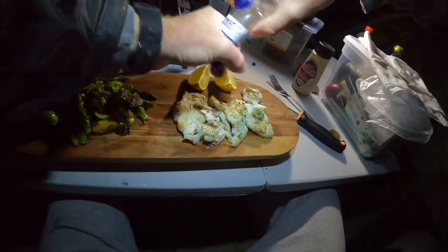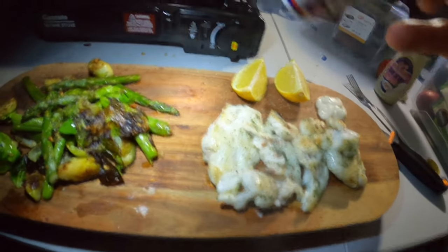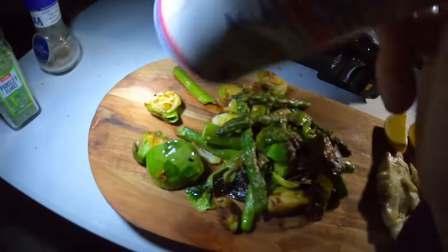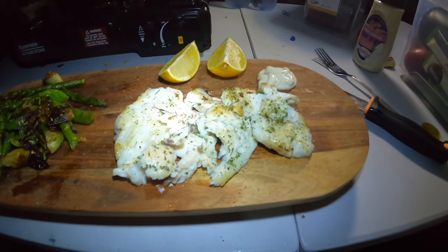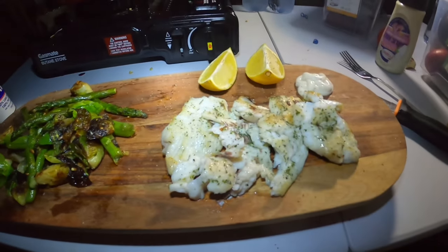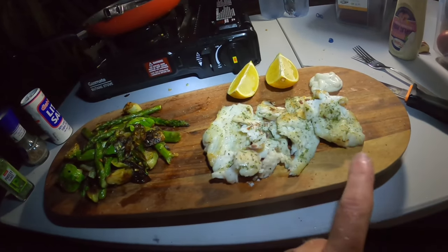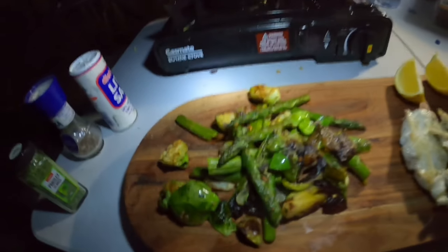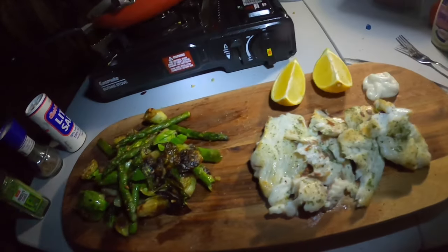Salt and pepper, as always. There we go, we've got a bit of snapper there, cooked with parsley and garlic. Oh, there will be a bit of garlic flavour in that. I ended up not putting the garlic powder on the fish, but we've got fresh garlic cooked with the veggies. It's time to eat.